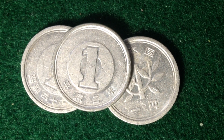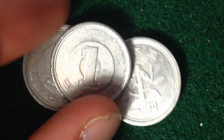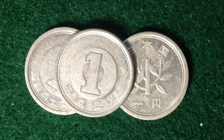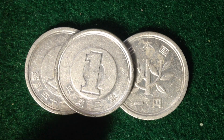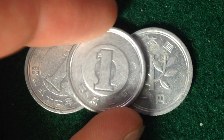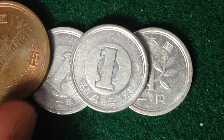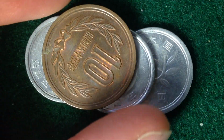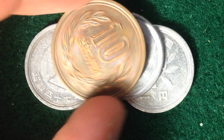We've got some great coins to share with you today. We're going to stick with the country of Japan, and we have the 1 yen coin. What's most notable about these coins is that they are made out of aluminum. These are very small, lightweight coins, and we're going to compare them later in the video to these ones right here, which are the 10 yen coins that came from a previous era.